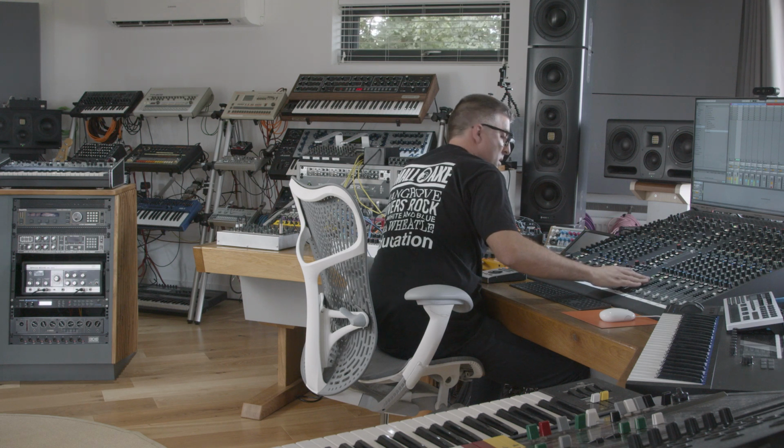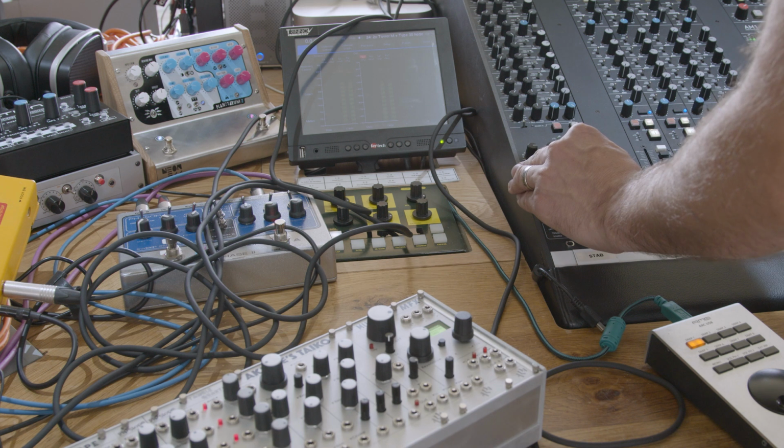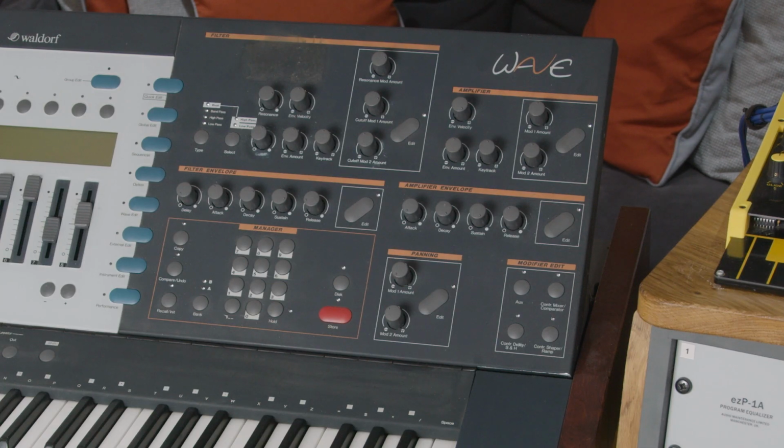My favourite piece of gear in here has probably got to be the Waldorf Wave. In terms of synth, the best 2 bits of equipment are probably the Zal AM1 CV channel, which we're going to look through, and then secondly probably the Marshall Time Modulator, which is just a zany, wacky box. The Wave itself, I'm a massive fan of the wavetable synthesis, obviously, but that Detroit era.